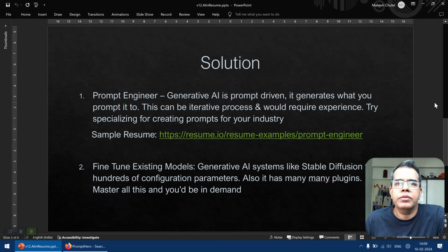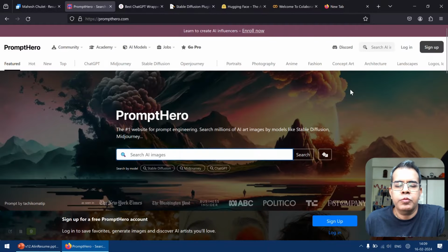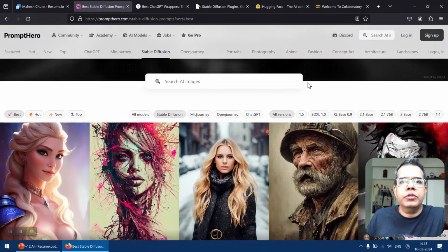Let's quickly look into the types of prompts that can generate good output. One of my favorite sites for prompts is Prompt Hero, and let's look at two examples of generative AI systems. One is ChatGPT and the other one is Stable Diffusion. ChatGPT is for content generation, Stable Diffusion is for image generation. Let's look at some of the prompts for Stable Diffusion, which help you create excellent output.